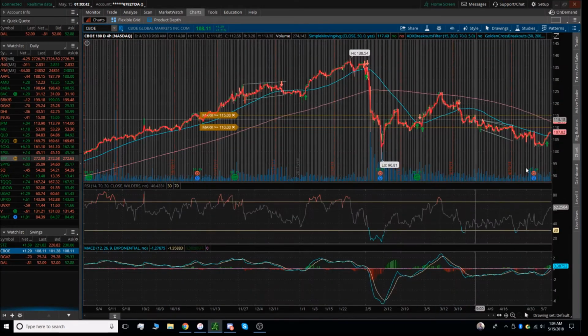Looking at the 180 day, also coming into the green, and broke over that 50 SMA, so that's confirmation of the buy. And then the next main resistance is going to be at the 200 SMA at 112.44. So this is a long term hold in the portfolio.